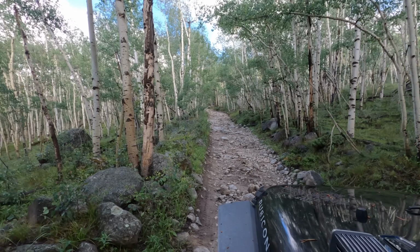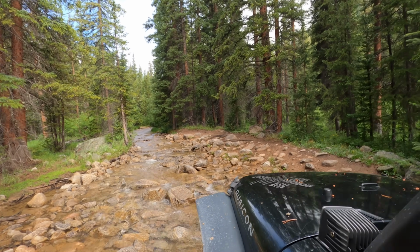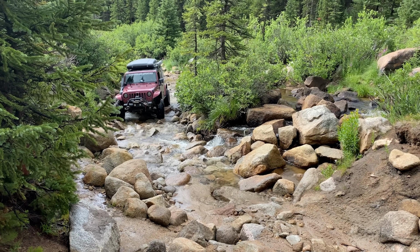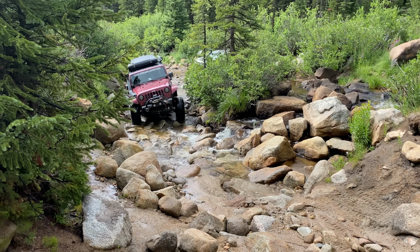But what makes it unique and unlike any other is there's a half mile stretch where the creek spills out of the creek and onto the road. And so for a good half mile, it very much looks and feels like you are driving up the creek. It feels kind of wrong, but it's not. And it's gorgeous. And the rocks are slippery in there.